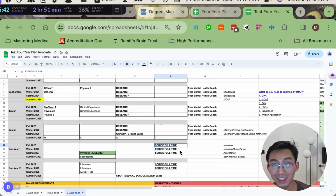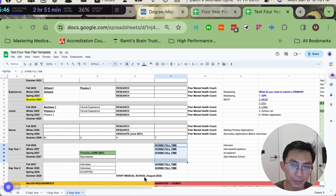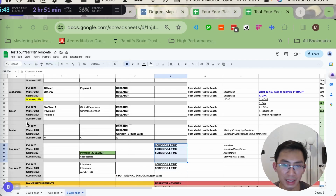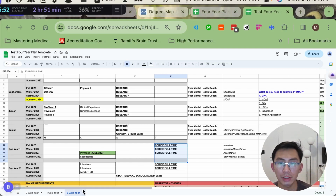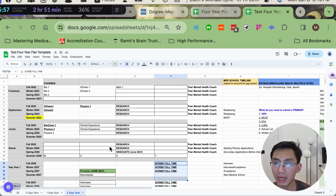And you can imagine just how strong that letter of recommendation is just by way of the time that she spent with that surgeon. So this just goes to show you that more time just means you can spread everything out a little bit better.